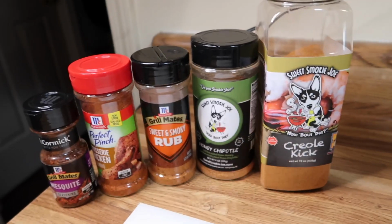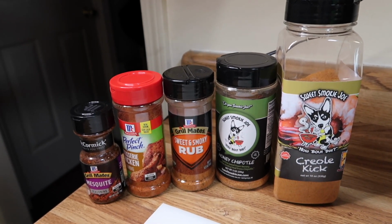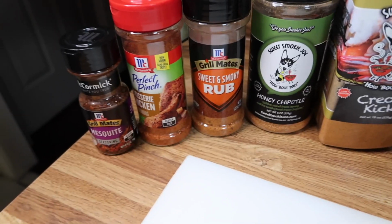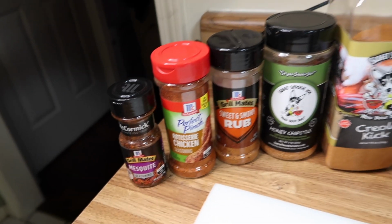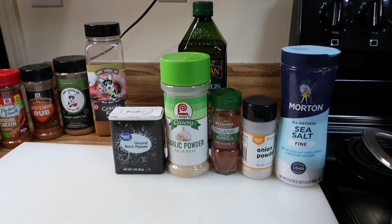Here in the back, we have the seasonings that I'm going to be using since I don't have her personal seasoning. So we're going to use some Creole Kick, some honey chipotle, sweet smoky rub, rotisserie chicken seasoning, and some smoky mesquite seasoning. So these are the seasonings that I will be using to season the beef. So let's get started.